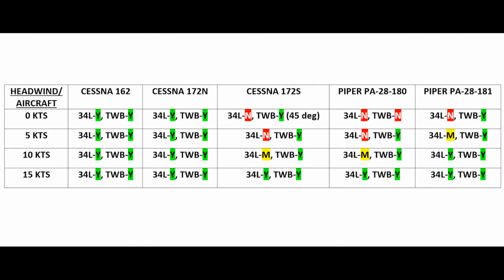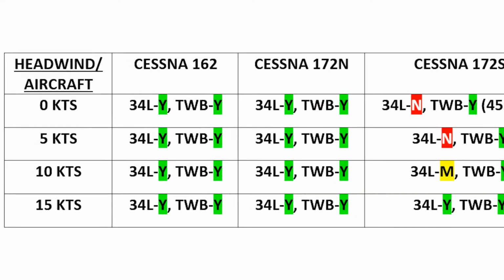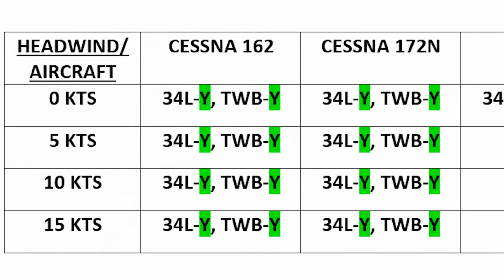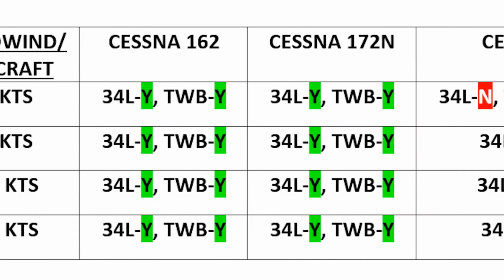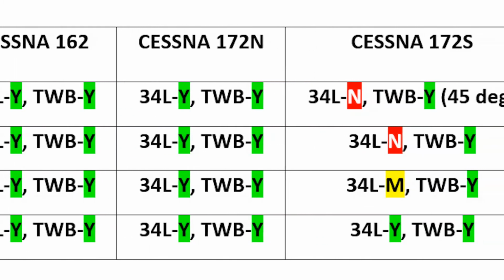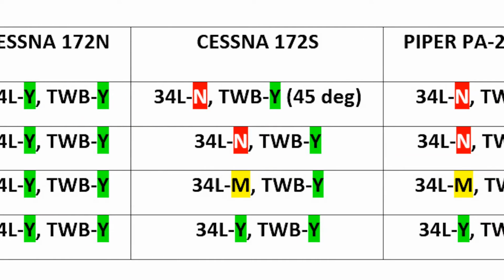In summary, let's review our findings from the previous 3 episodes. In all scenarios, the Cessna 162 Skycatcher and the Cessna 172N have no problem making runway 34 left or taxiway Bravo, regardless of headwind. For the Cessna 172S, we need at least 10 to 15 knots of headwind in order to make runway 34 left, and you can make taxiway Bravo in all configurations, but you need to make sure that you are turning with a 45-degree bank angle to be able to make the taxiway with no wind.